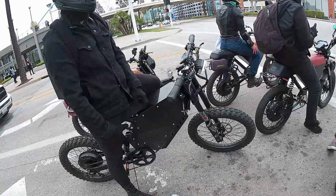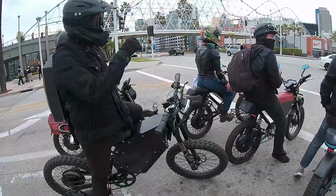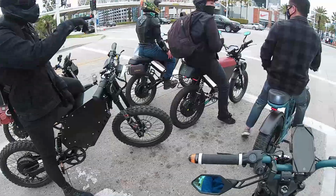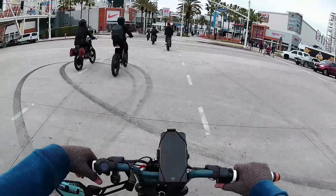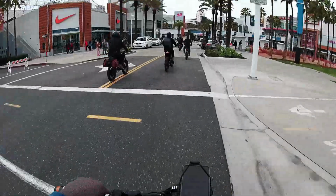Because I have a smaller battery, so I'm running a 72 volts, but it's a 26 amp. Yeah, but it's still heavy, huh? Yeah, it's still pretty heavy. Gotcha. So that's the other con, is the 140, 150 pounds. I didn't even know it was that heavy.